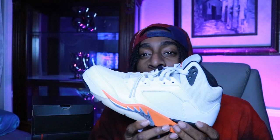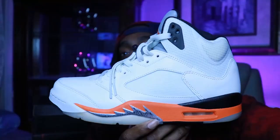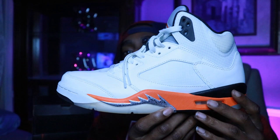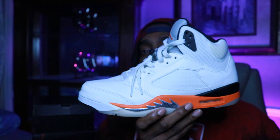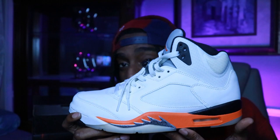All right, man. So to jump it off, my first pair is the Jordan 5 Orange Blaze. But yeah, man, these right here. As you see, I have already walked in them. The pictures are on Instagram. I actually wore these for my little brother's birthday weekend, around Thanksgiving. I had a smooth little fit, so y'all can go check that out.